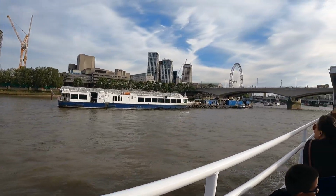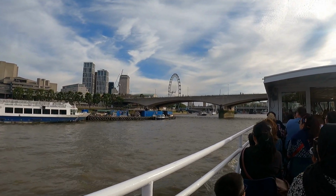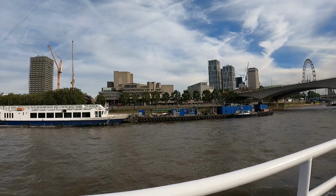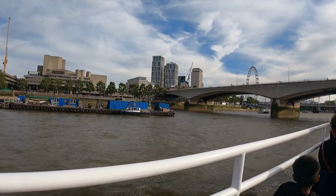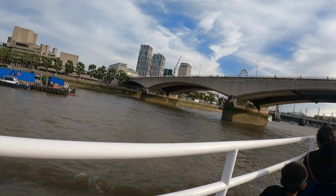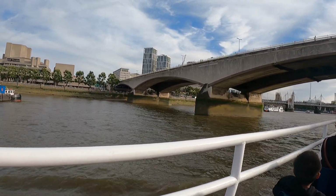The bridge ahead of the boat is Waterloo Bridge. It's affectionately known as the Ladies' Bridge because it was built by the Women's Land Army during the Second World War. The ladies built the longest bridge in central London. It's just under 1/4 of a mile. It's also one of the only bridges in central London to have been built on time and on budget. So well done the girls.